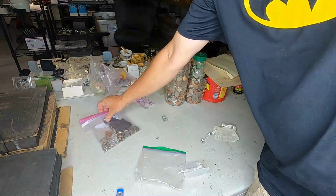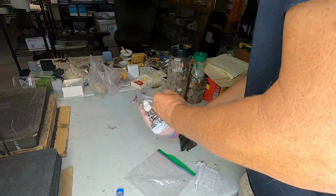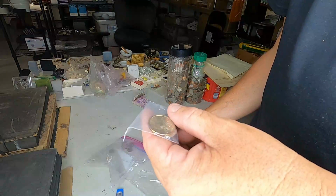We went through this one. I think this was just basic change here, but these pieces here we want to take a little look at. So let's go through these coins. We'll do some coinage here, get a good idea. Hoping to find some gold coins. That would be nice. We got some Sacagaweas.